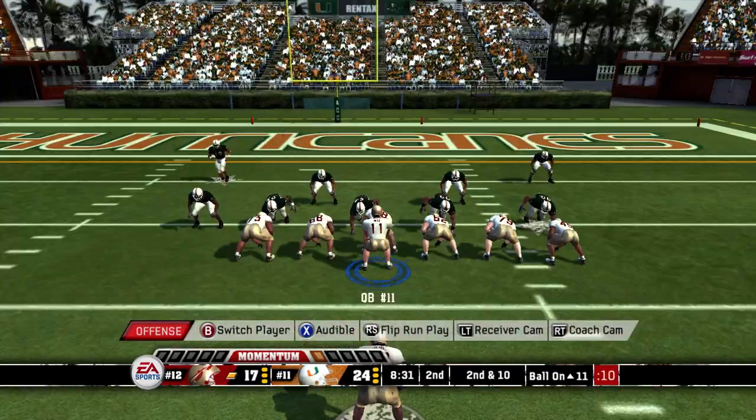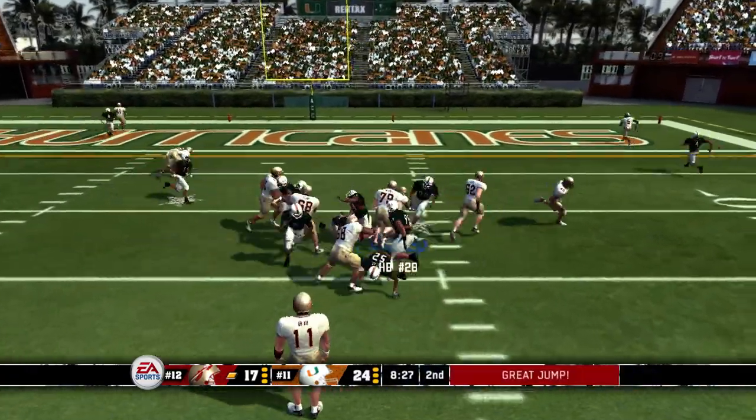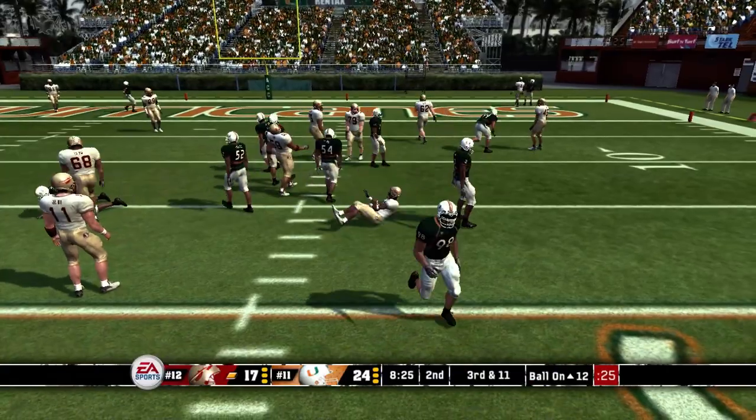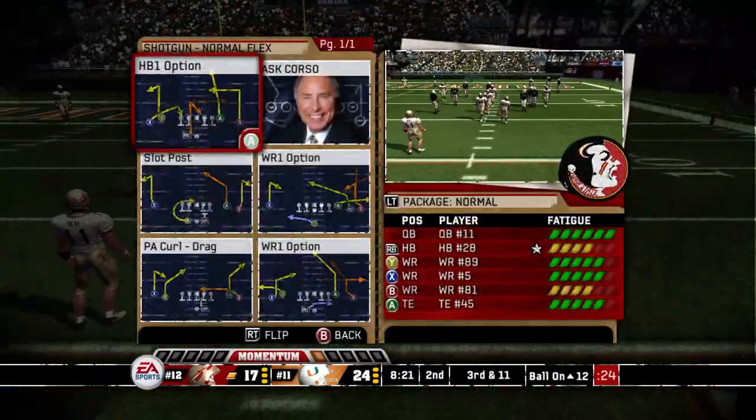Number 11 with three wide receivers. Little handoff. They'll knock him down for a loss. Well, the defense really put the clamps down on that run. It was a great effort up front by that defense.